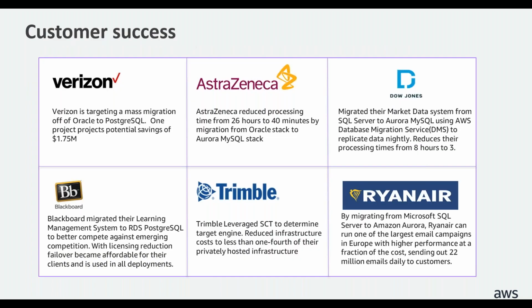Thousands of customers across every industry vertical have eliminated the exorbitant costs of commercial database licenses by moving to modern cloud-native platforms on AWS. One example is Verizon, who in 2018 announced they're migrating over 1,000 business-critical applications and database backend systems to AWS, including the migration of production databases to Amazon Aurora.